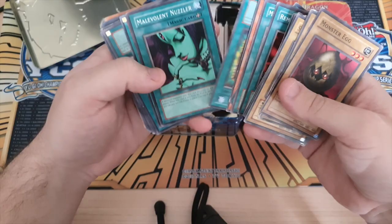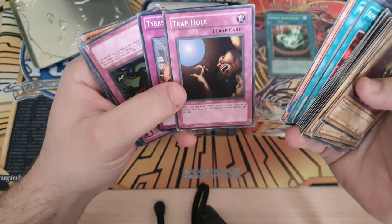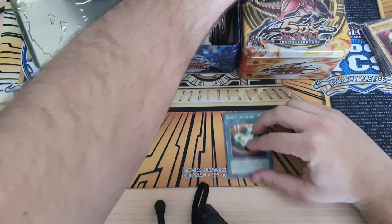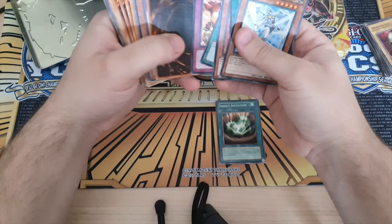Malevolent, Laws of the Mind Wipe, Thunder Short, Soul Exchanges. Some old Trap Hole from the SKE Structure deck. Have Poison Draw Frog, Aquamadul Whirlwind. Imitation's cool. I'm really happy with that, actually. I like whenever I can pick up any of those older commons that have nice value that we can use in the future. We got a Gaia from SYE as well.